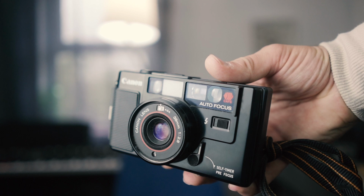This is not actually the one that I initially bought. The one I initially bought had a broken film door latch on the back, and I shot with that for ages. I absolutely love shooting with it. There's something really cool and really different about it. I could set the ISO on the front here, so I shot a lot of Kodak Color Plus 200 at ISO 100, so that it's a stop overexposed. I really enjoyed shooting with that, and I shot a good bit of Fuji C200 through it as well.